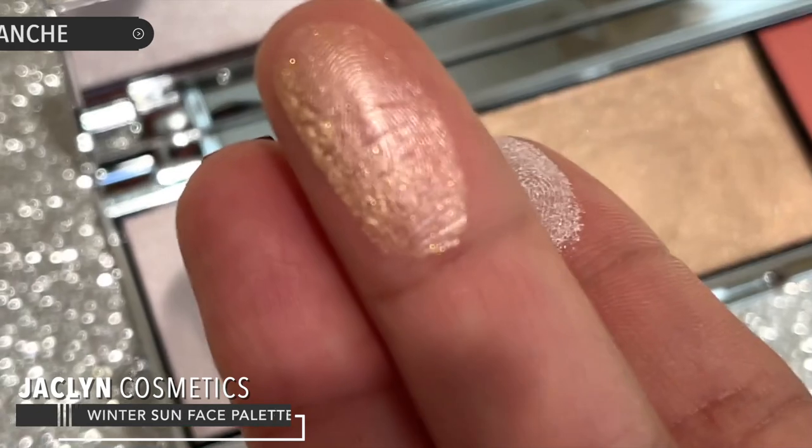All right, let's go in with this highlighter and check this out. We'll use my Wayne Goss airbrush. We're going to go into that middle color. So pretty. Oh my goodness.